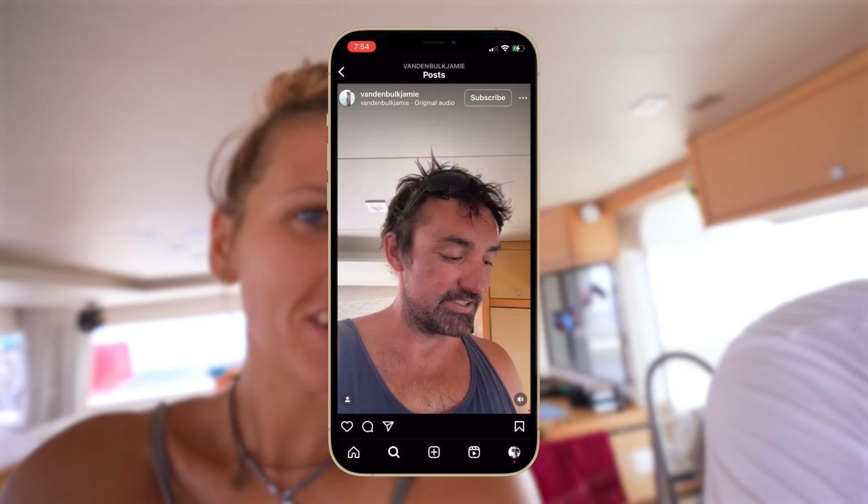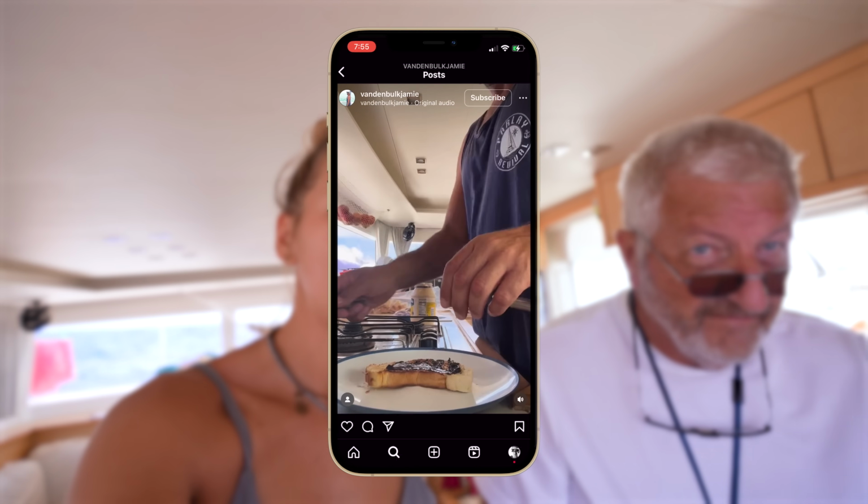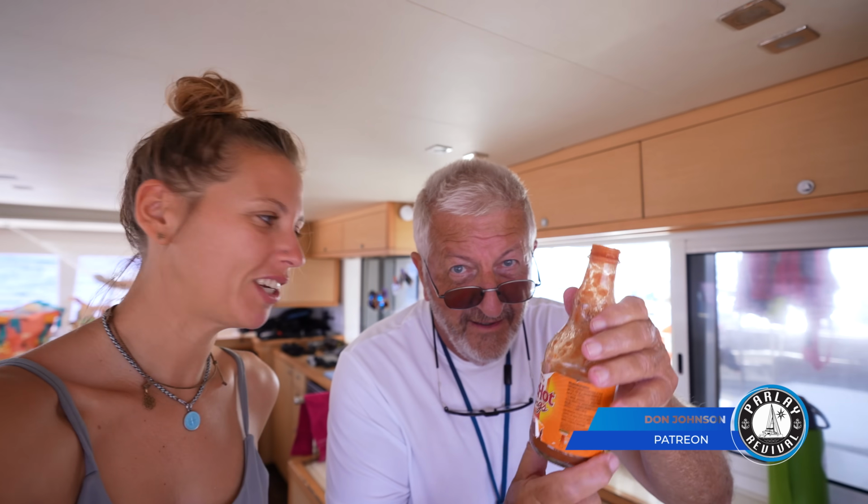So yesterday, Jamie pranked Don here with Vegemite, because Don hates Vegemite, so Jamie snuck it into one of his sandwiches. And today we're gonna get him back, right Don? That's right. And what are we doing? What did we come up with?